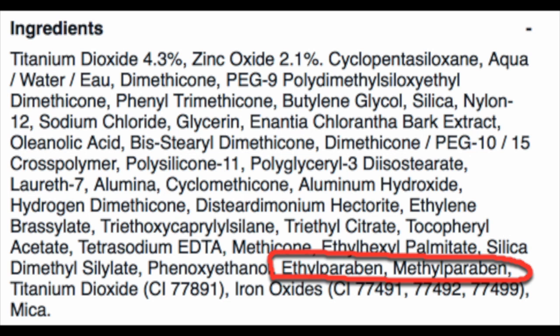Issue that I'm having though is, I'm going to link the information about the ingredients. The ingredients do have 2 parabens in them. I do have an issue with that. I was actually quite surprised to see that. Not that I don't know about parabens or that drugstore makeup doesn't have them, but I was actually surprised to see parabens in the product.